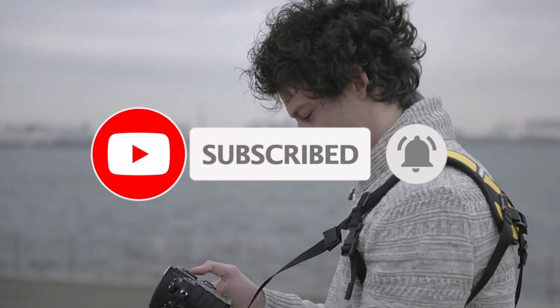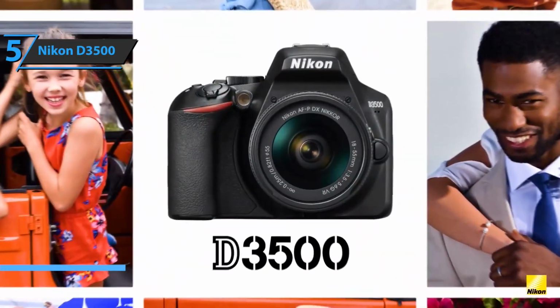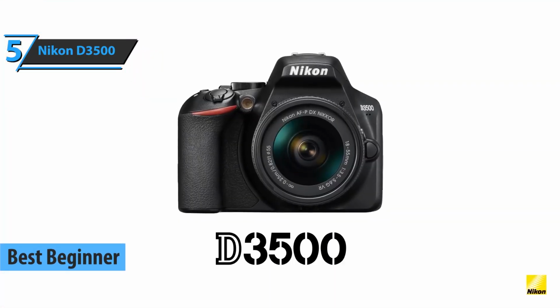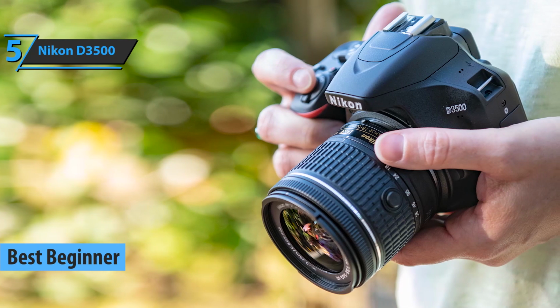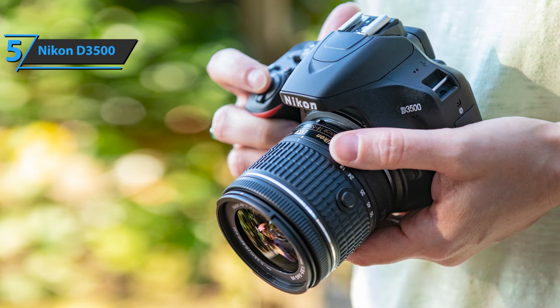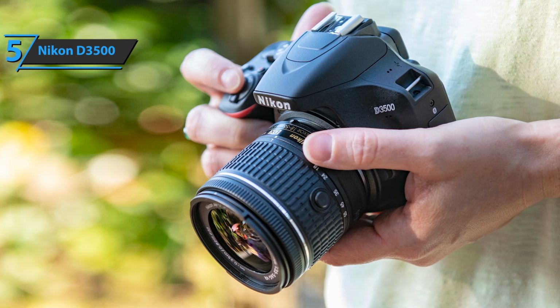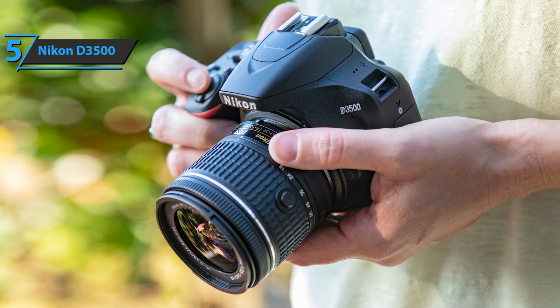Now let's get started. We'll kick things off with the Nikon D3500, also known as the best beginner Nikon camera that can be found on the market in 2021. The new model has been redesigned almost completely. The D3500 got a new body, looks more elegant and modern, with a row of keys on the left side of the screen completely removed. This makes the device faster and easier to use.